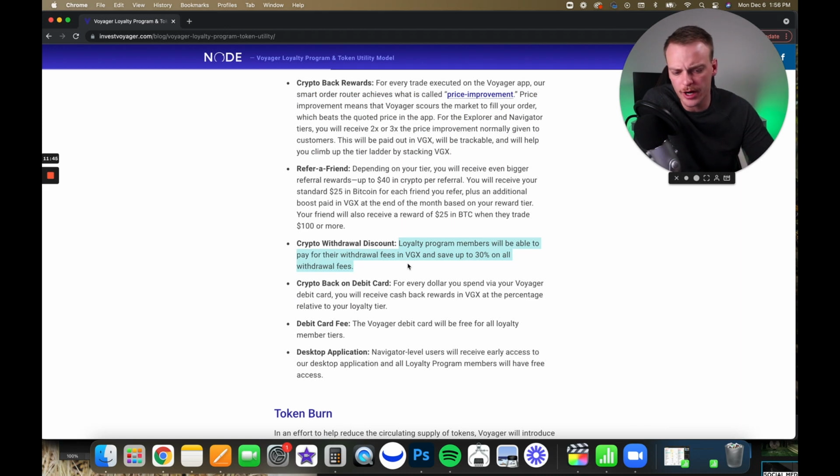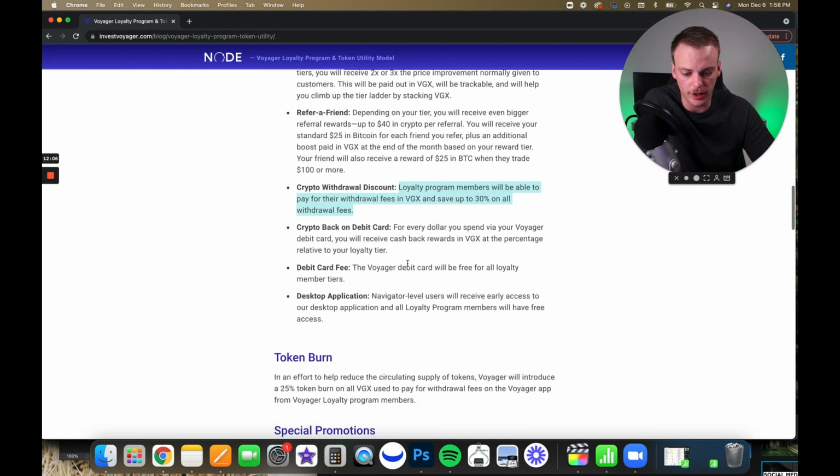And it says that loyalty program members will be able to pay for their withdrawal fees in VGX and save up to 30% on all withdrawal fees. So if you're trying to move money off of the platform, there are some fees associated with that. If you're trying to withdraw that money, you're going to pay those fees. However, you can pay for those fees with VGX and then save up to 30% on all of those fees, depending on what program you're in.